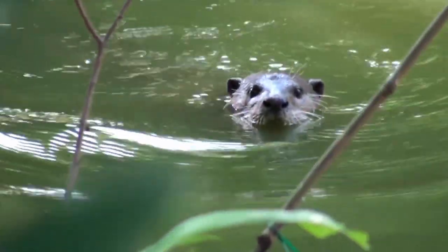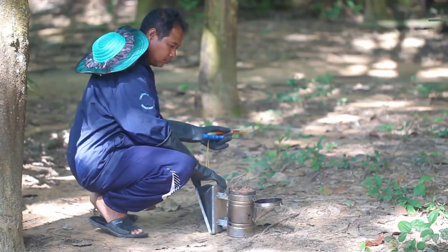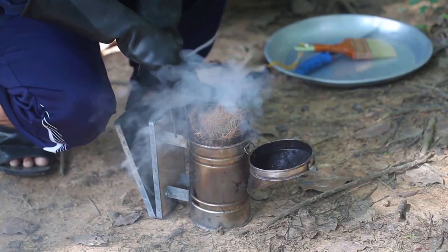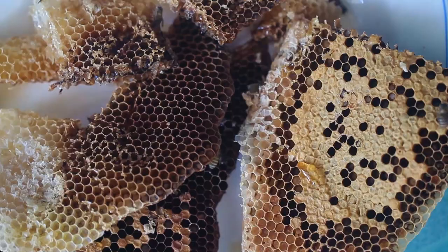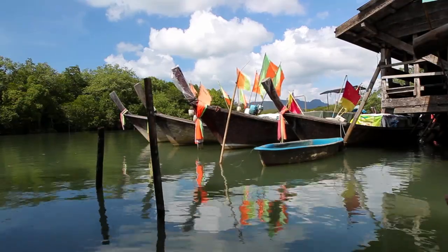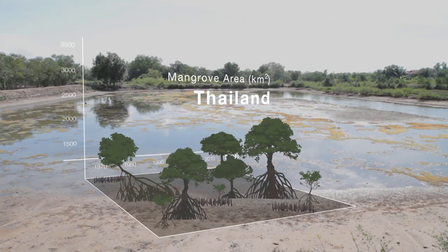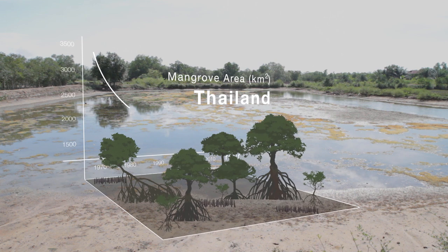Mangrove forests are rich in biodiversity and are important nursery grounds for many commercial fish species. They supply firewood, building materials, medicines, and a wide variety of foods to local people, and provide other economic opportunities, such as ecotourism initiatives. Over the last 50 years, mangroves have depleted greatly.